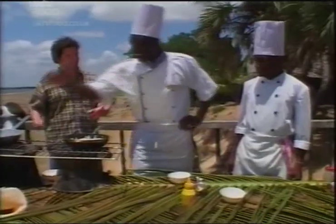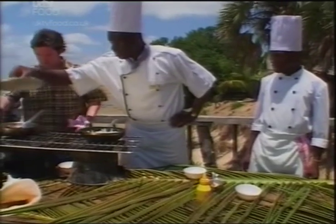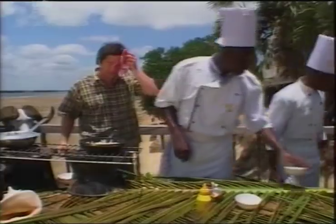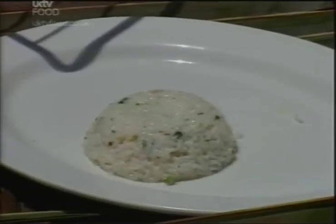Okay, right. So, Bob's your uncle. That looks done. So how do we, let's serve it. Let's pop it on a plate. Coconut rice is beautifully done. Remind me what that's called? Wali.